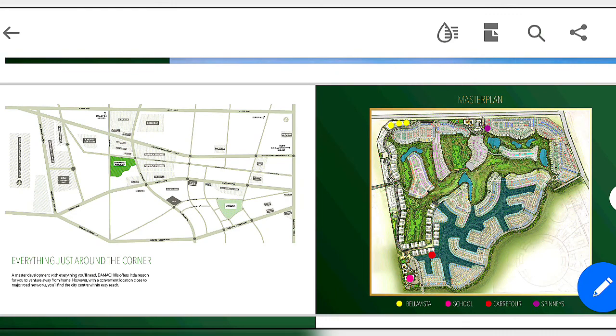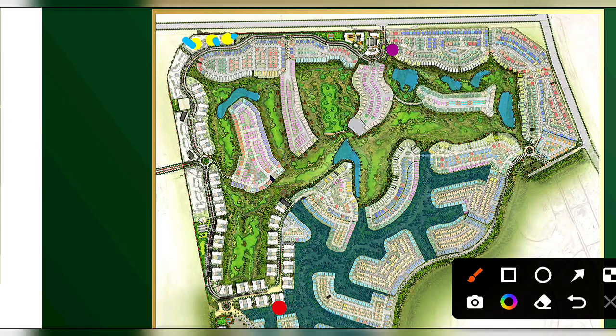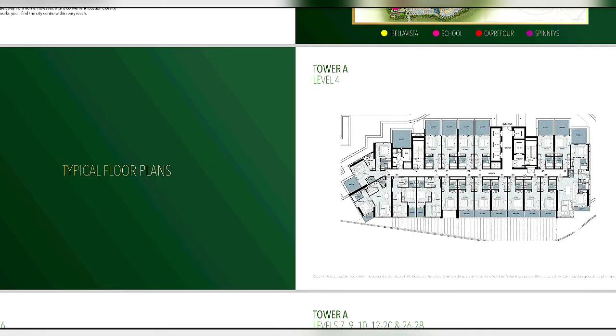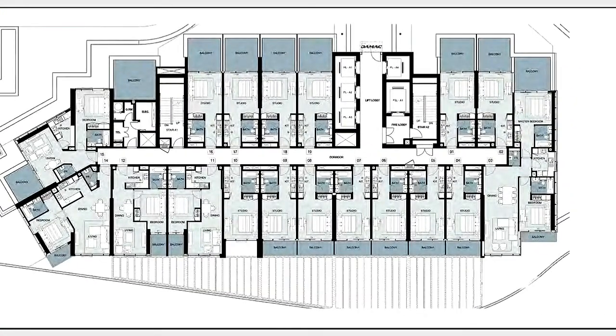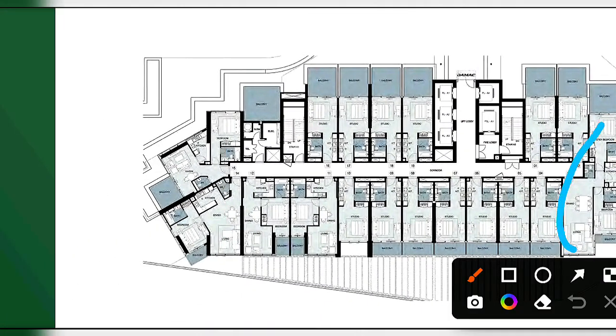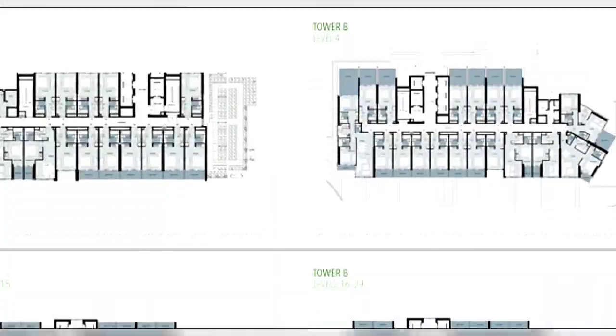This is the master plan of Damac Hills 1. We have Carson A, B and C, and then these are villas, mostly townhouses and villas, and these are towers up to here. These 3 are Carson A, B and C. Then we have a floor plan. I can send you this old brochure upon request. We have studio, then one bed in this area, and very few two bed, so this one is two bed. I can send you this upon your request, because we have so many options.